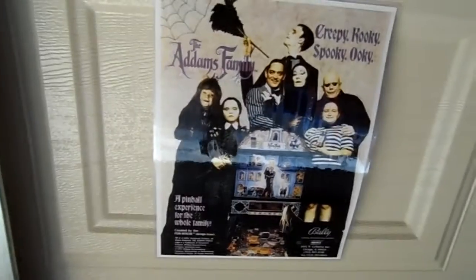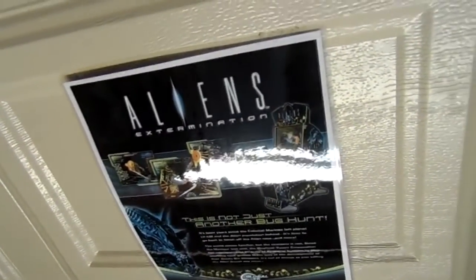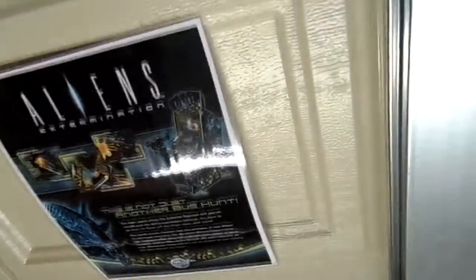So there's that. Let me try and get back out of here without tripping. Here we got some pictures going up on here. Some pictures fell down. I'll probably be replacing them. Nothing too fancy. X-Men cabinet. Addams Family pinball, which I hope to get one of these days. Of course, I've been saying that for the last 4 years. Symphony of the Night. Same pictures you saw on the wall. Aliens Extermination. I just want the game for the hell of it. Never played it. I would love to have it.